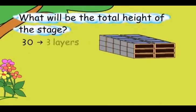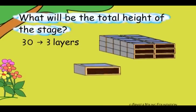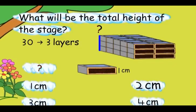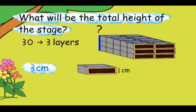A stage with 3 layers is made using 30 matchboxes. The number of matchboxes in each layer is the same. If the height of each matchbox is 1 centimeter, what will be the total height of the stage? 1 centimeter, 2 centimeters, 3 centimeters or 4 centimeters? 3 centimeters.